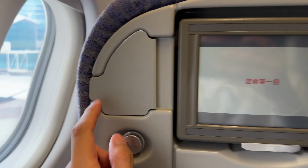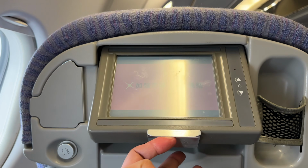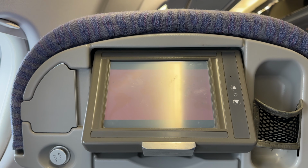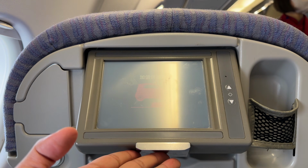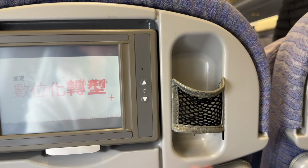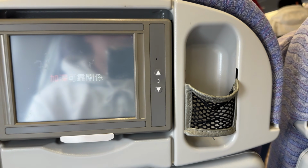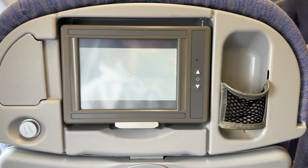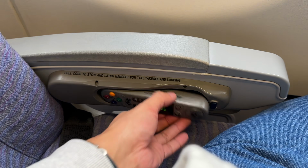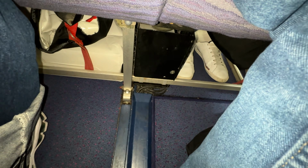and the touchscreen TV, which, while outdated, still allows you to adjust brightness and tilt up to your preferred viewing angle. You'll also find a small bottle holder beside it. Embedded in the armrest is a remote control for the TV and call buttons, although mine wasn't working.